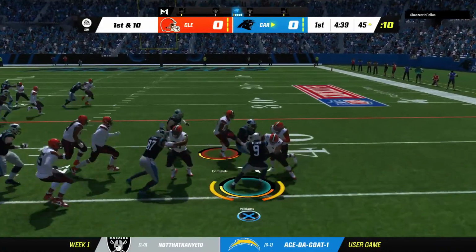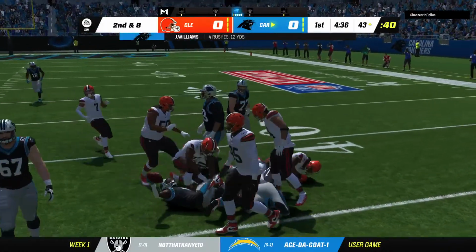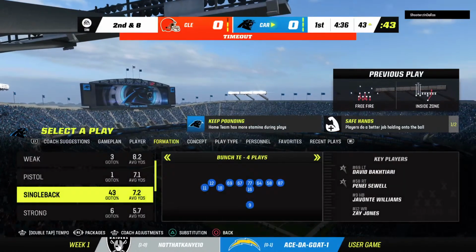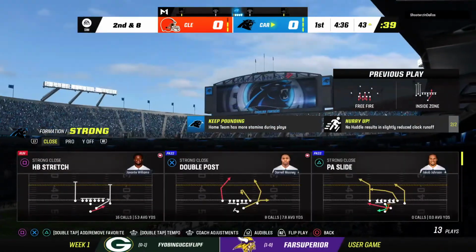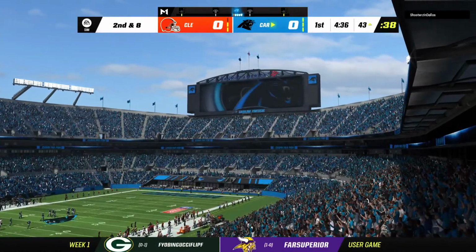Now a give up the middle to Williams. He's got it to the 43 here. And now a timeout called defensively by the Browns. They'll have 2 remaining as we step aside here in this first quarter.